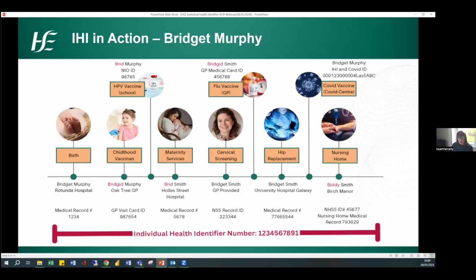So this is Brid Murphy. Brid comes to a lot of conferences with me, and it's my way of explaining what it is. We see Bridget here on the left. Bridget was born in the Rotunda Hospital, and she would have been assigned an MRN, or a medical record number, at time of birth. She then went on maybe to have some childhood vaccinations through her GP. As a child, she'd be entitled to a GP visit card, and she'd be assigned another number under the GP visit card scheme. She may well be assigned an NIO number through the National Immunisation Office and be given a unique ID for her vaccination programme through the primary schools.